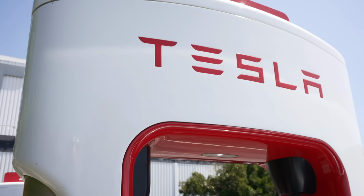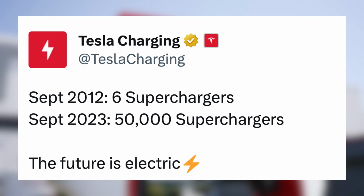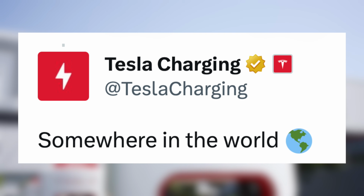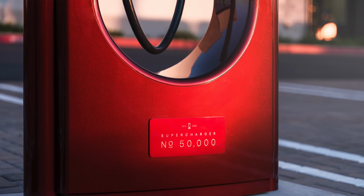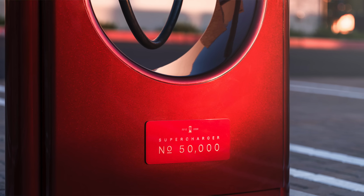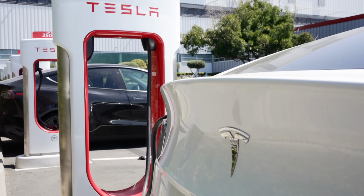On the charging front this week, Tesla officially opened their 50,000th supercharger stall. To celebrate this, they installed a special red-on-red stall to indicate this milestone. Tesla simply said somewhere in the world, but people located it very quickly, and it's located in Roseville, California. That's an incredible milestone for Tesla and for EV charging as a whole, and it's a pretty cool and special way to indicate that. Now I'm excited to see what the 100,000th stall will look like in a few years.